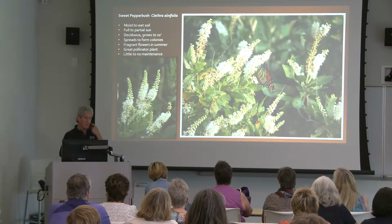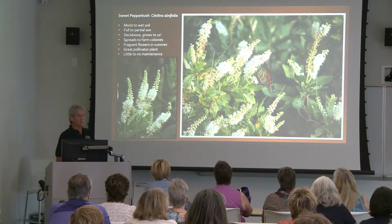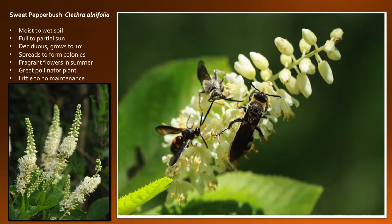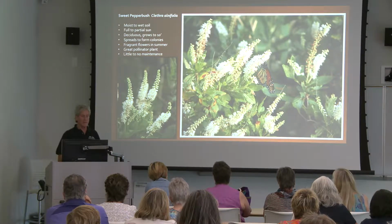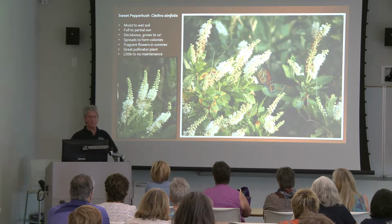Sweet pepper bush, this clethra, is a native plant. You can find it all over the alligator refuge and other places along the ditch banks and in wet areas. It's a great, great plant. It likes moist soils, full to partial sun. It also supposedly grows to 10 feet, but I've never seen one. They're usually about 5 feet or so tall. And they do spread to form these nice big colonies.